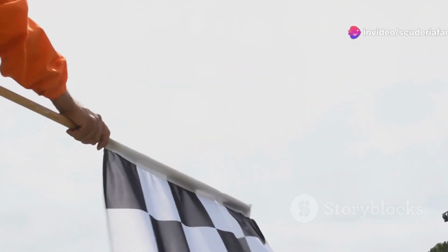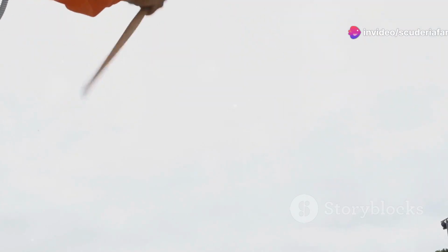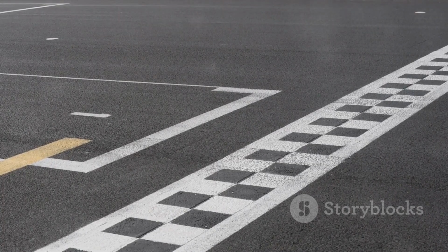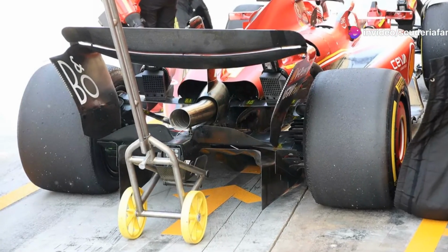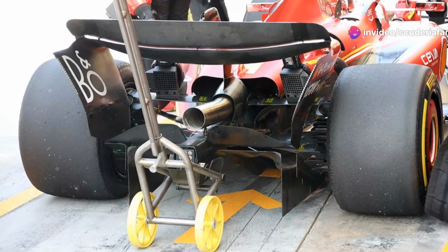The last corner was handled well, and the top speeds were good. The Mercedes and Red Bull reached 335 kilometers per hour, while the fastest of the two Ferraris was at 333 kilometers per hour. This is a fairly small delta. From the start of the weekend, they had built a setup focused on maximizing top speed.